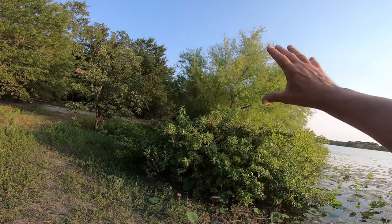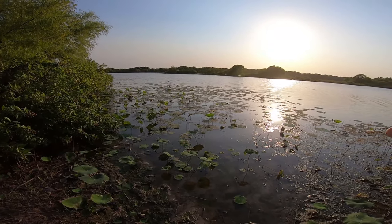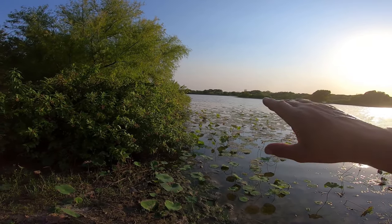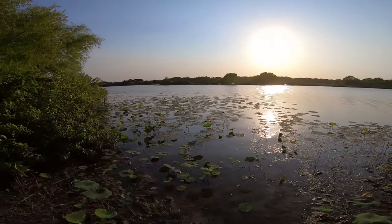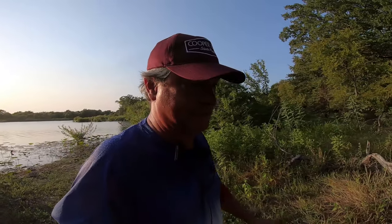There's a bunch of trees blocking us right here. So it looks calm, but it's very deceptive. What I found was you get out there where them ripples start and that wind is just, if I get out there on the pontoon boat, it's just gonna push me back into that corner. It's been a good experience though with the pontoon boat. I'm very, very pleased with it. It's taking a little getting used to though.